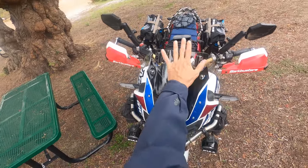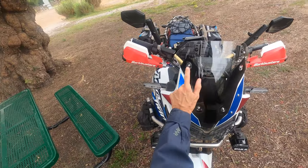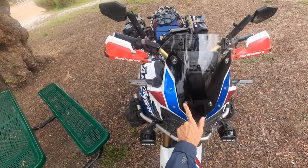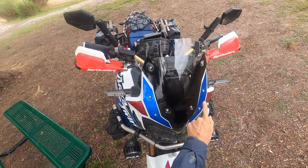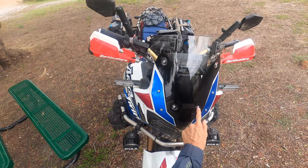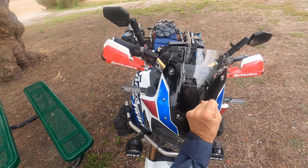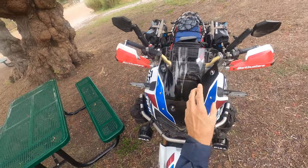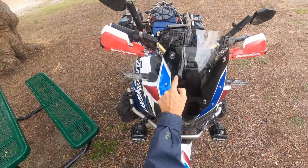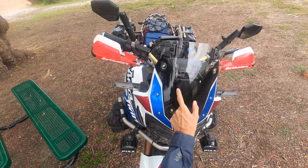So when you get it, it comes in these two pieces, and then you've got 4 bolts. That's it. They don't come with screws, actually. You have to use the ones that are on your bike. The Africa Twin windshield comes with 6 bolts, so there's one here and one there. This only requires 4, so you've got the 2 extras.